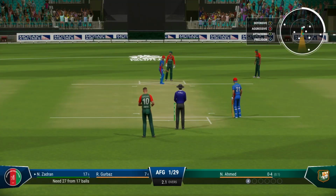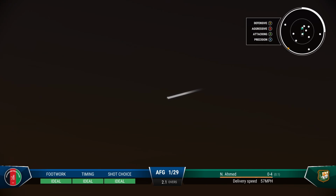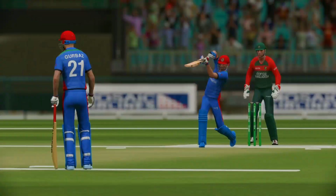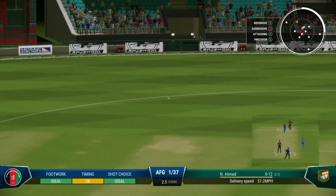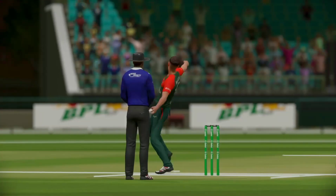Do they go full? Do they go short? A lot to ponder after the boundary. That's right out of the middle of the bat. Hit that one on the up, a fabulous drive for six. And just pushes it away behind square. Errs on the side of bowling slightly fuller and have been put away.